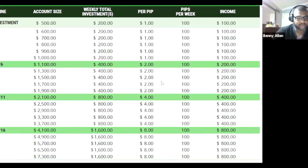Okay. So now look at weeks 6 through 11, and look at what you're trading per pip. Now we're up to $2 per pip, and this is key. I want everybody to focus in on this, because this is what's really going to help you as a new and beginning trader, and even a veteran who may be struggling to find consistency right now. We're now up to $2 a pip, but there's still only 100 pips per week. Can everybody see that? This is the power of compounding.